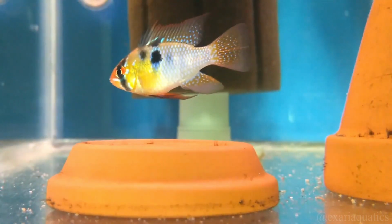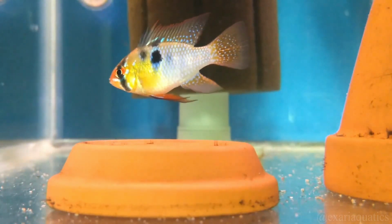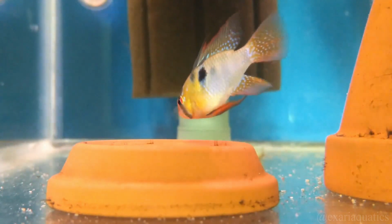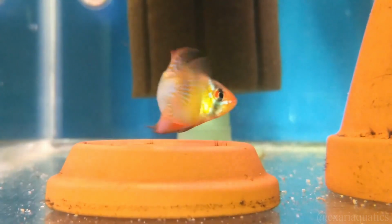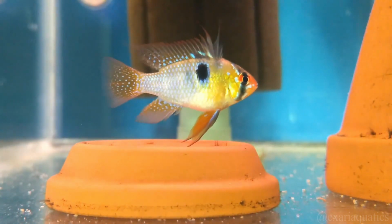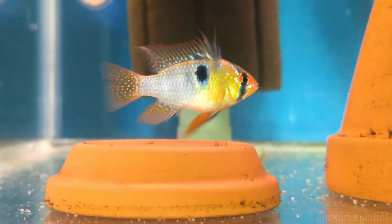She's ready to lay the eggs. She got her fins clamped. Let's go, eggs, little girl.